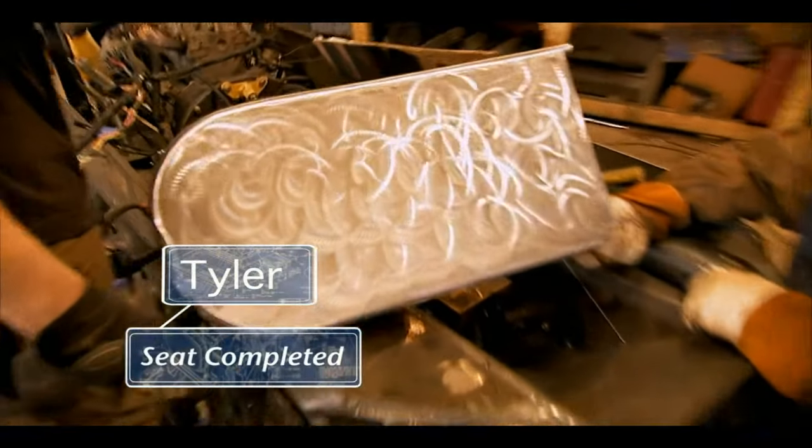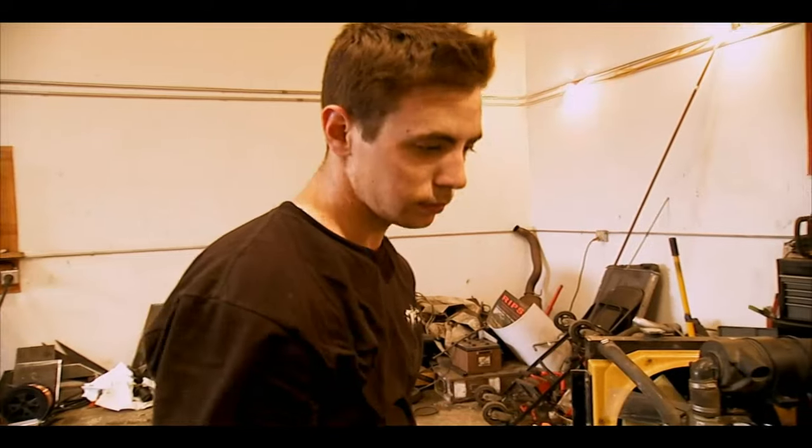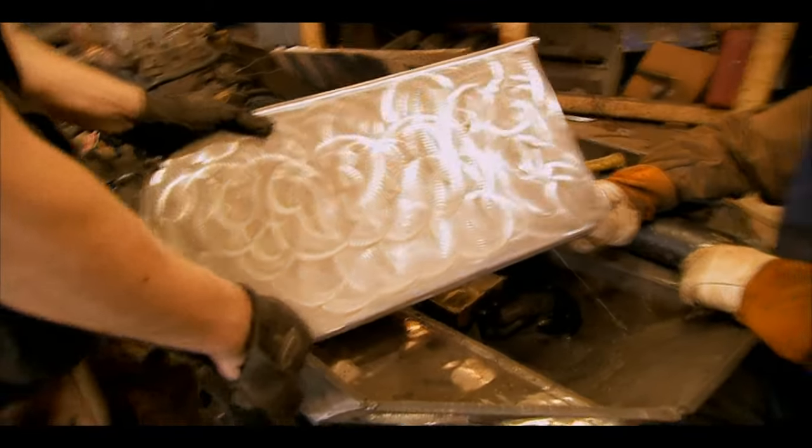That is absolutely beautiful. Brushed finish, whole nine yards. Too bad we're gonna blow it up. I know.